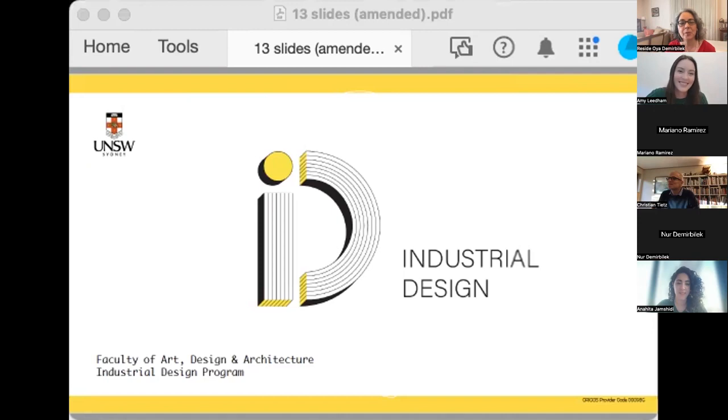So Amy will talk about the Cadence Suction Irrigator. This is a surgical device that plays an important role in maintaining a clear surgical site during keyhole surgery. And this product received the Gold Award at the Good Design Awards Australia in 2019.